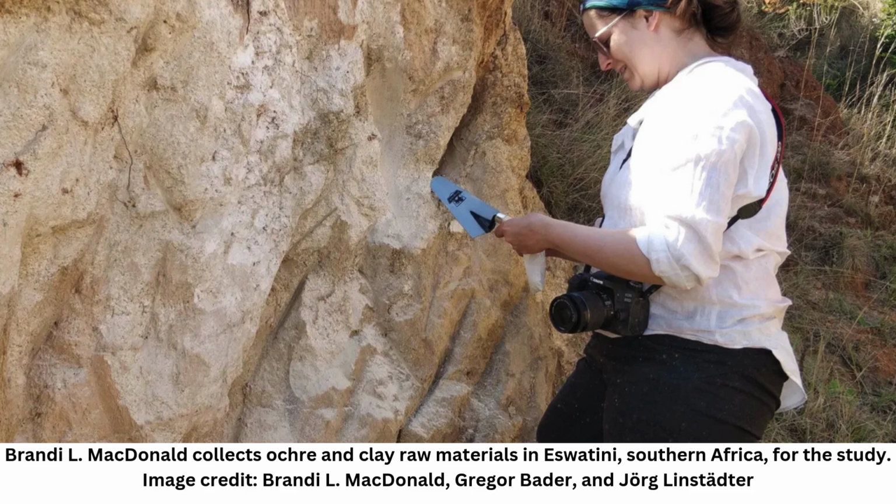The chemical snooping revealed that the ochre in this part of southern Africa had been transported across significant distances, suggesting a considerable level of organization and trade networks. Above all, the research underscores that ochre held deep cultural and practical value for people in Stone Age Eswatini, illuminating how this natural pigment played a central role in the story of humans.